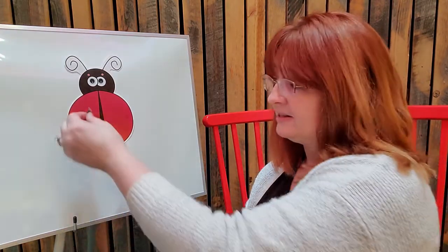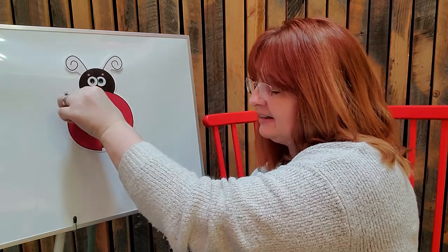Alrighty, now it's time for our flannel board. Check out my ladybug, but she doesn't have any spots. So we're going to do a little song that talks about her ladybug spots. Are you ready? So it goes, ladybug has one spot, one spot, one spot.